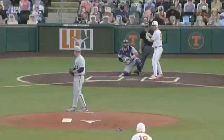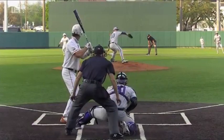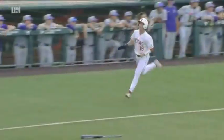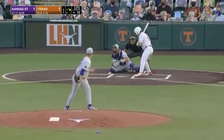Very similar to one of the midweek hits for Zach right there. That changeup down, kind of cut in. Zach stayed with it, barrels it up. Mitchell Daly scores easily. Had a lot to do with that. Cost Wicks a run right there.